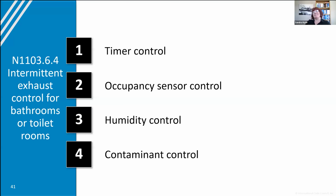Yes, we're going to have controls on everything. 2021 brought in some lighting controls, made some changes. We'll see shortly. These are exhaust fan controls. So these are ones in the bathroom or toilet room. They are now required to have a sensor tied to them. It can be a timer. It can be an occupancy control. It can be a humidity or contaminant control. So basically the builder has an option of which type of control they put in, but they don't have an option anymore of whether or not they place one in that space.